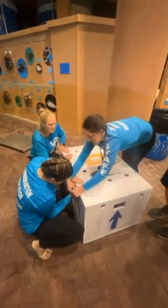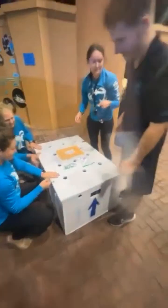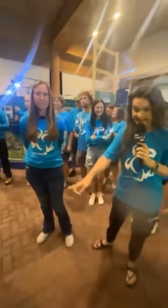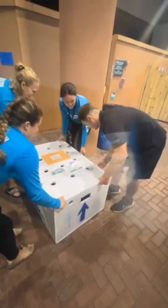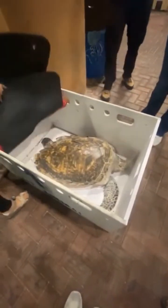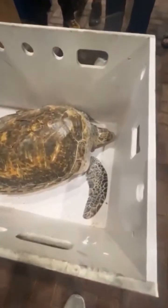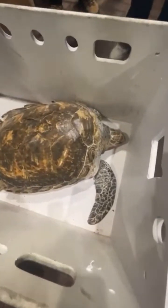Okay, and what you're looking at here is Casey, Emily, Kelly, and Chris, who are all part of our medical care team. And it looks like they're about to remove the lid. They're going to remove the lid here any minute. And this is a beautiful hawksbill sea turtle. This is our newest resident, and her name is Bagua. And Bagua just spent all day today on a private plane coming to us all the way from Puerto Rico.